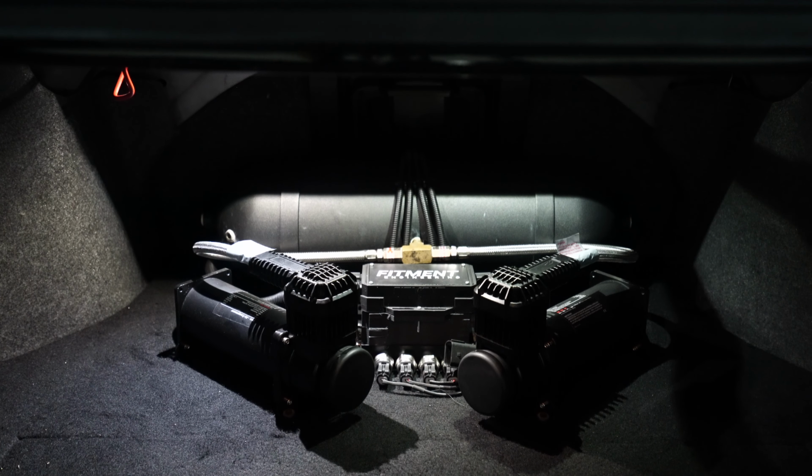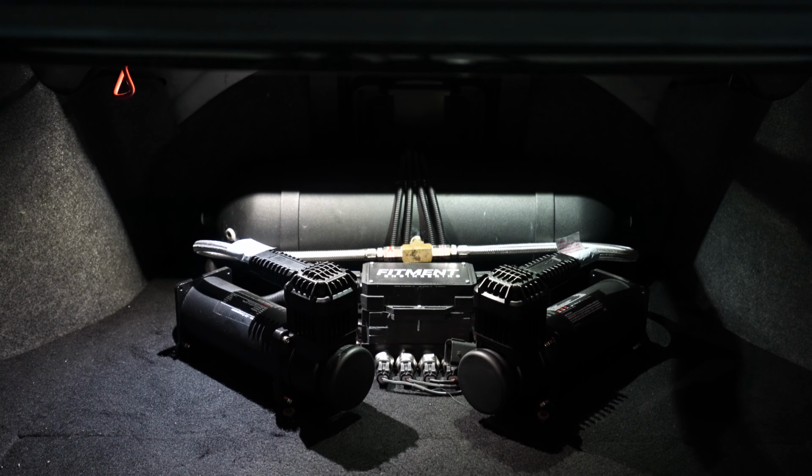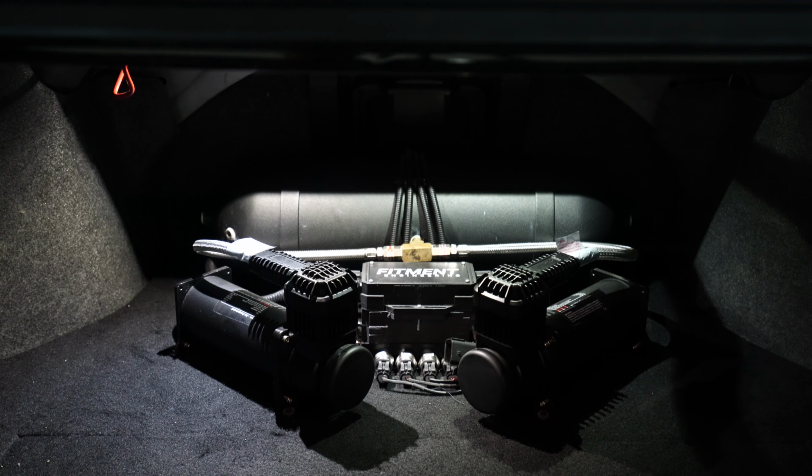And yeah, we have our fitment management system sa gitna. It's actually a 3P or a pressure sensor system, similar to the Airlift 3P. Tapos it's actually ready for 3H, which is a height sensor package. So in the future, if the client decides to do height sensors, ready na to.